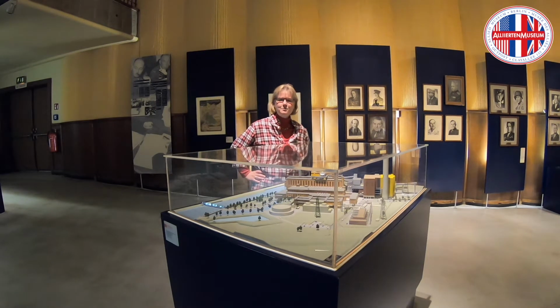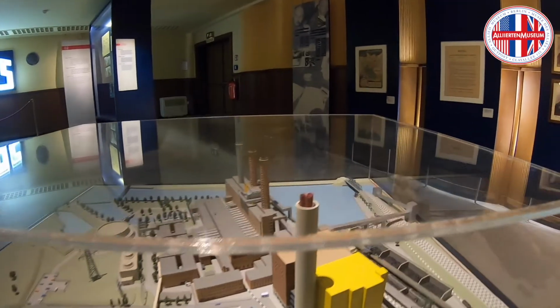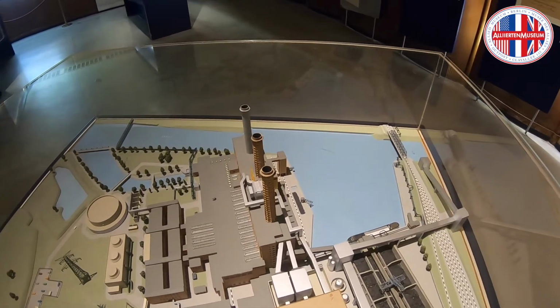My name is Andrea, born and raised in Berlin, 5th generation Berliner, and I want to share with you one of my favorite objects here in the permanent exhibit, which is a miniature model 1:500 of the West power plant in Siemensstadt, which used to be the former British sector.